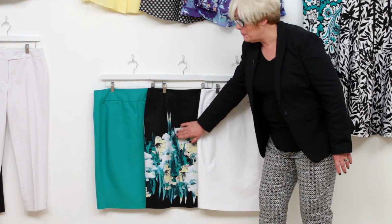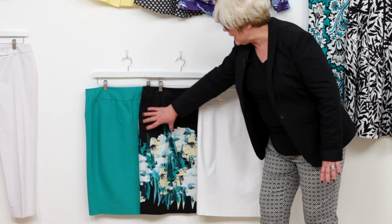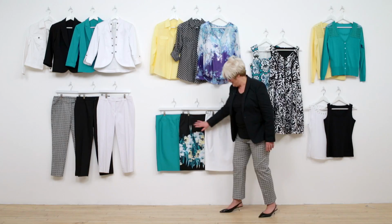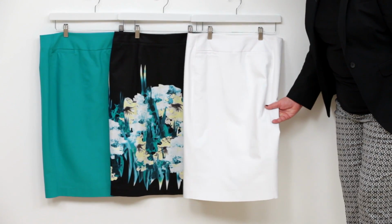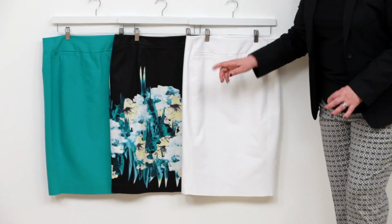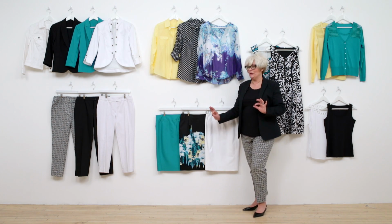And of course, the pattern skirt, this one with a tropical floral print, looks great because of all the black ground. But this is anything but basic. And the white skirt, remember, this fabric is so lovely. It's cotton blend, it's got a lot of sheen, and it's got a lot of spandex, so it stretches the way your body does. Everything you pair with this looks a little fresher and a little crisper.